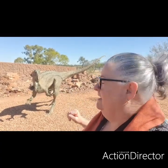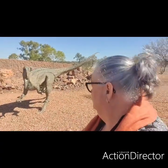So the first display that we come to here is what they think Banjo, the dinosaur from yesterday's Lark Quarry Stampede, looked like. So it does look like a bit of a velociraptor with those very sharp claws, long tail to counterbalance him. And those are the feet that made those marks in the sand that have now turned to stone.